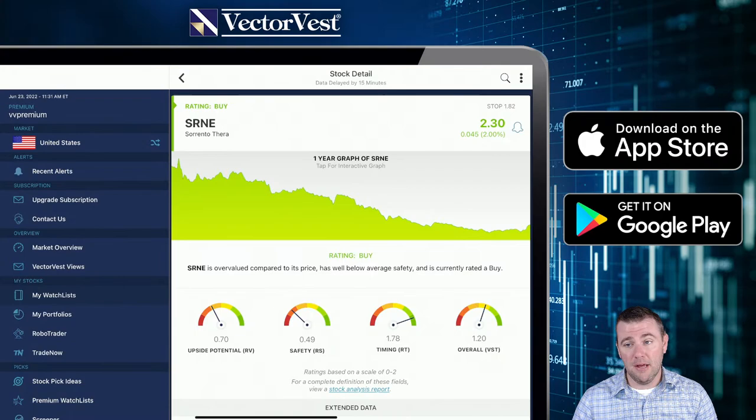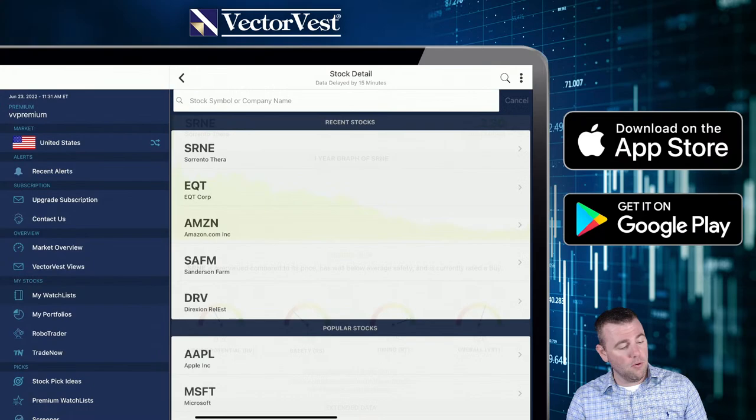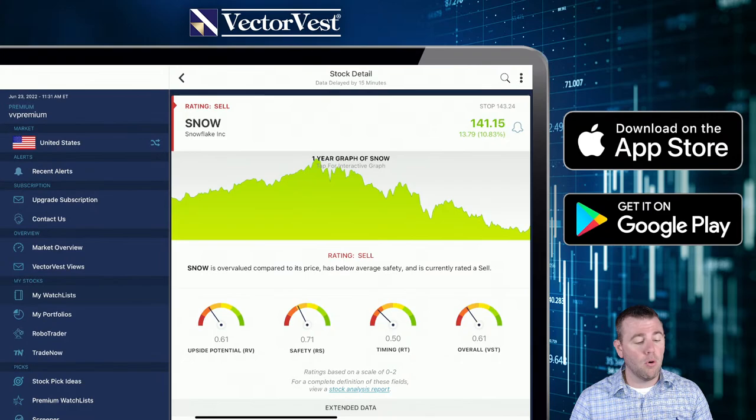All right, and last but not least, we got one more coming up here, SNOW. So SNOW, poor long-term potential, has a lot of risk associated with it. You're in a steady decline. Overall, the stock is not favorable.